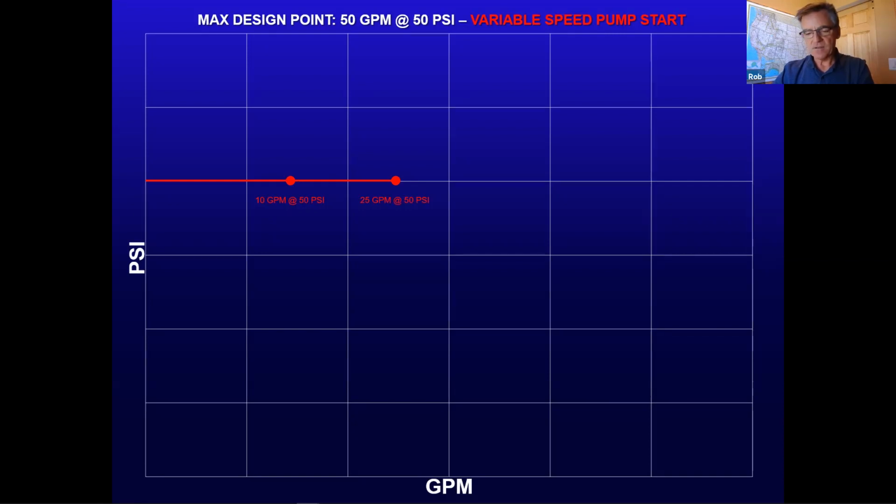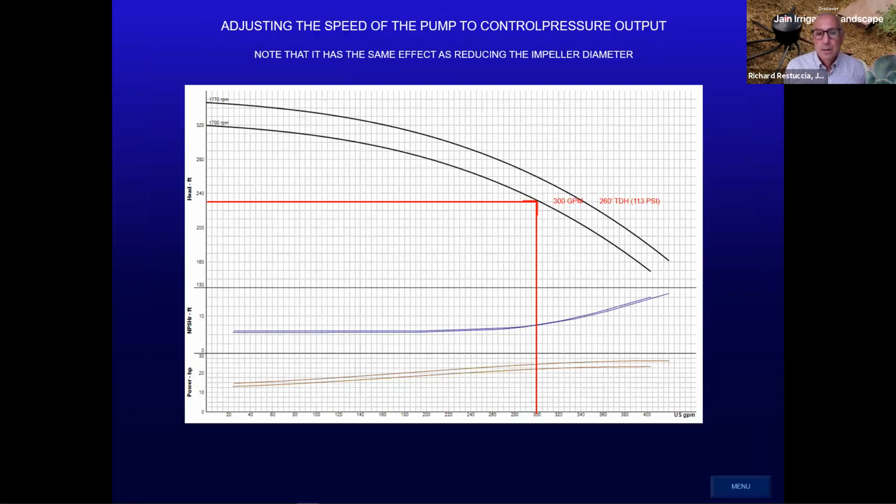And finally, you turn on another zone and you're at 50 gallons a minute, at 50 PSI. As things turn off, the whole thing happens in reverse order. So with a variable speed pump curve, I think the important thing to remember is it's not curved at all. That makes it really easy to see why they're so popular now.